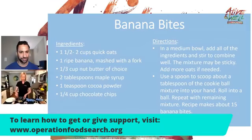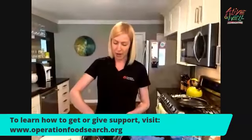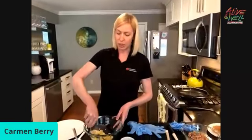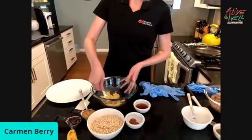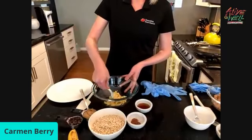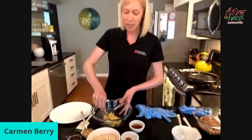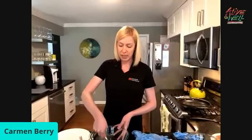So we'll start with mashing up our banana. We use a fork here, and this is a great way to have kids help you. You want to make sure you're mashing it up and getting all the big chunks broken up so it's not too lumpy. Kids definitely have fun using a fork and mashing up the banana in this recipe. And if you don't have bananas, applesauce also works, or canned pumpkin if you have it. Basically, you want some kind of produce item that is nice and sticky so you can get your mixture all stuck together.